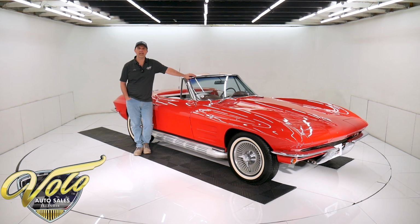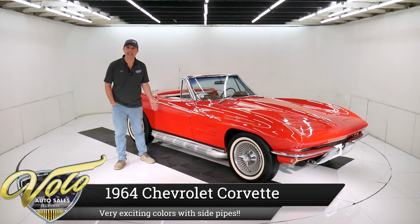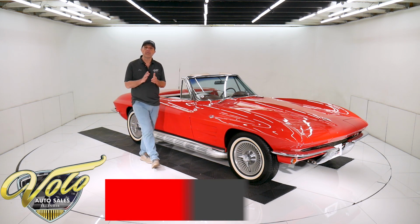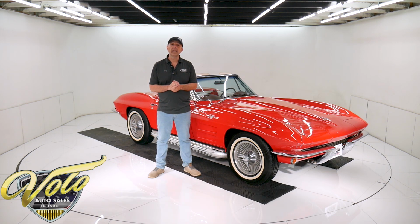Little red Corvette. We've got a slick one right here. It's a '64 Roadster, and you can see it's got knockoff wheels and side pipes that sound amazing. It's a nice older ground up restoration. You can go to volocars.com, and that's where you can read all the specs, study all the pictures top to bottom, and that's where you'll find the price. Not only on this one, we do have a few hundred collector cars all for sale at volocars.com.